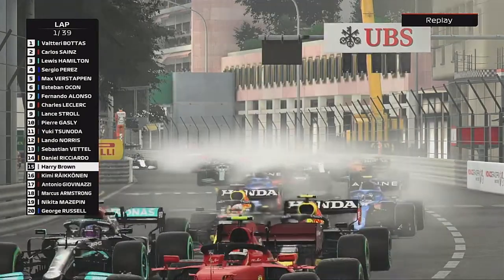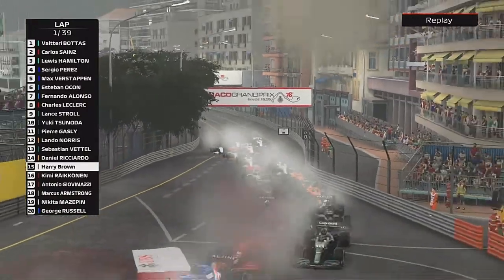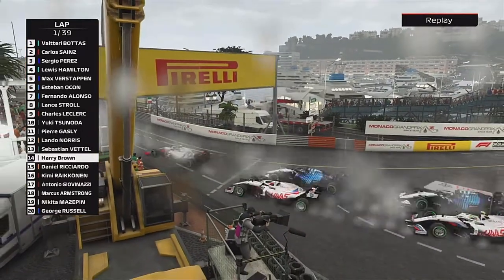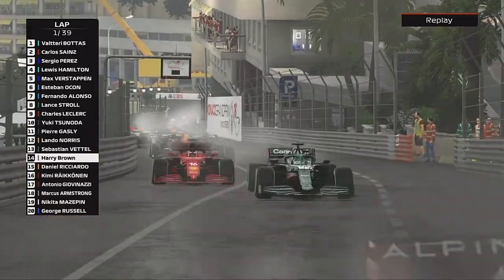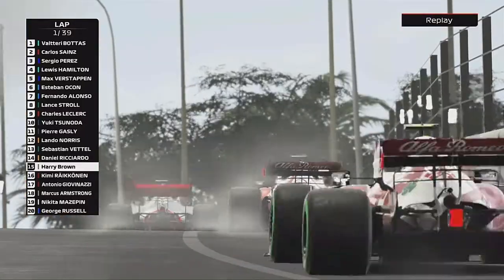Sainz getting a good start. Hamilton tries to go to the inside. Can he get the job done? No. Hamilton's now on the outside, defending from Charles Leclerc. And it looks like he may have lost out. As we head up the hill, we've made a great start there.